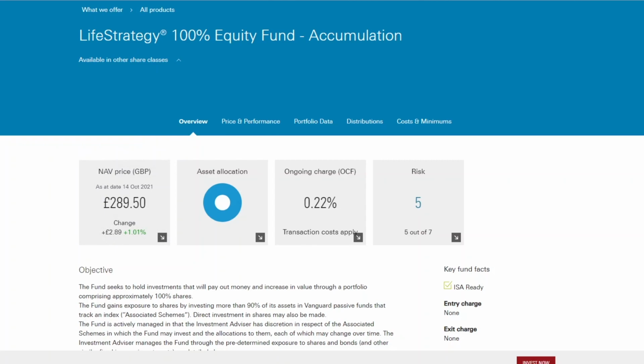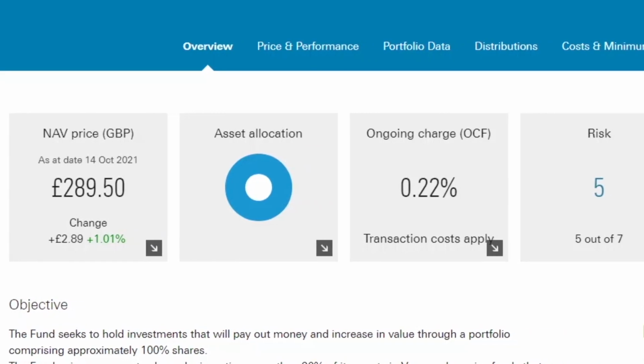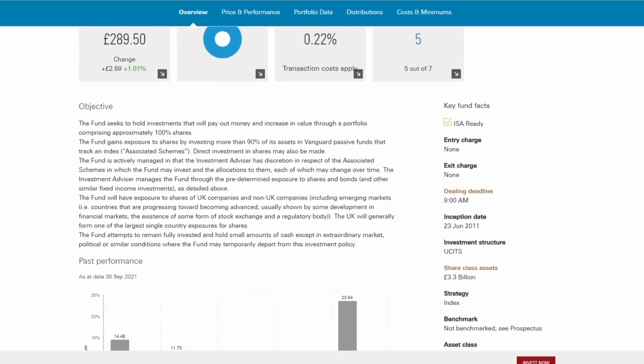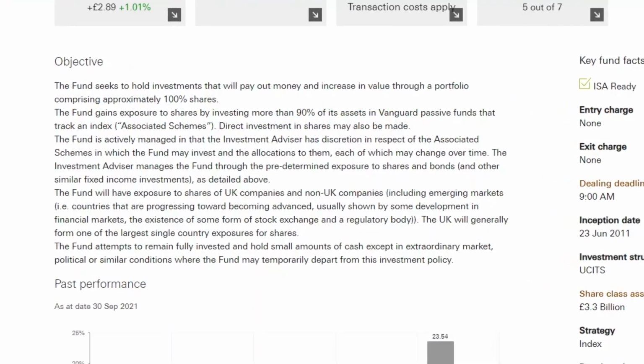It is operated in a very similar way to an index fund, as it has a NAV price. Just remember that this NAV price is not a minimum investment value though, because it's not like the ETFs. The ongoing charge for the fund is 0.22%, which is generally a bit lower than some of the other global funds on the platform. The paragraphs below explain some key information about the fund, and why the LifeStrategy 100 fund is so different to other funds.